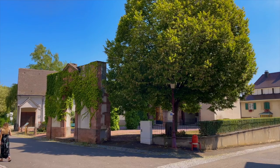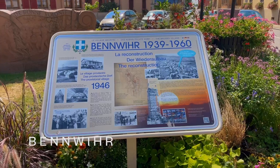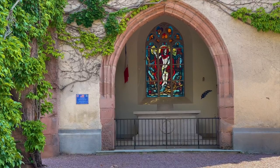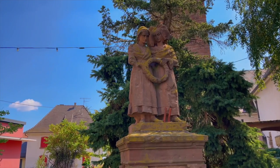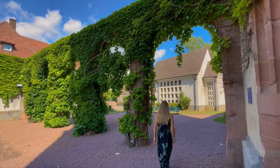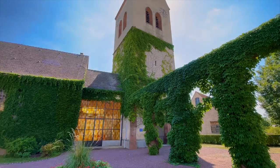And on our way, we spontaneously stop at Benvir, which is a wine village that was completely destroyed between December 1944 and January 1945. Only the war memorial from World War I and two houses miraculously survived the destruction. Near the church, we can admire a beautiful modern stained glass window dating back to around 1960.